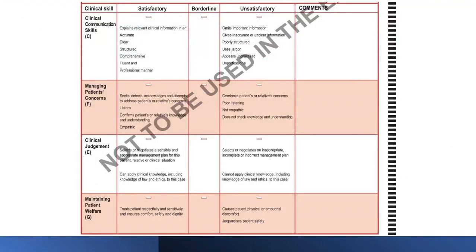Communication skill, I think you're fine, no problem. Concerns, you addressed most of the concerns well. Clinical judgment, I think you're okay. Actually, you can get full marks in this scenario. It's just that I still feel that you're a bit harsh. So you need to tone down a bit and speak a bit softer.